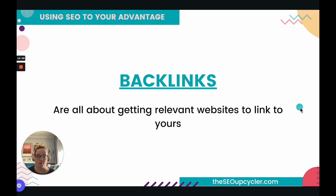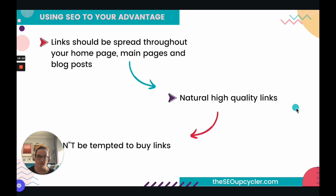The next thing we want to talk about is backlinks. The more backlinks you have to your website, the better it is, as long as they're of a good quality. So any links you get coming to your site should be spread throughout your homepage, your main pages and your blog posts. A lot of times people will make the mistake of sending them all to their homepage, but really you want them spread throughout the site. You want to have natural, high quality links wherever possible.